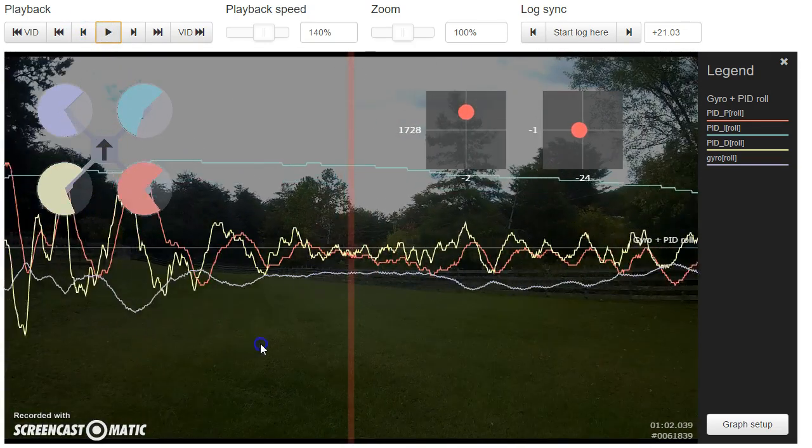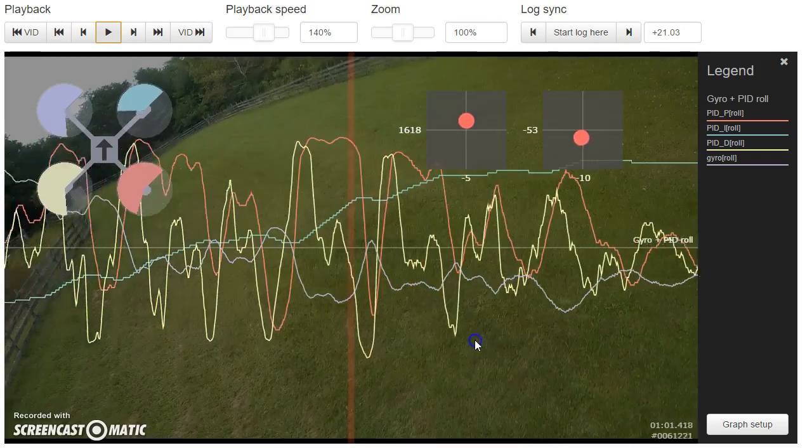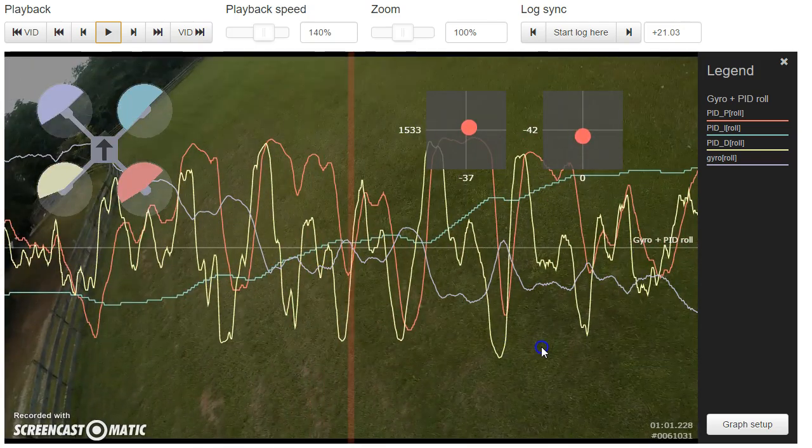There was some right there. You might have heard it, and you certainly can see it. And I'm not sure how much I'm going to try to tune that out. I think I could reduce, maybe I'll try gyro cut of 0 and see how that flies.